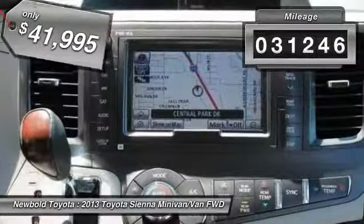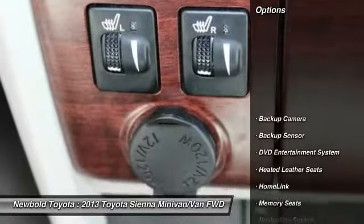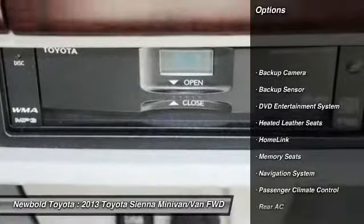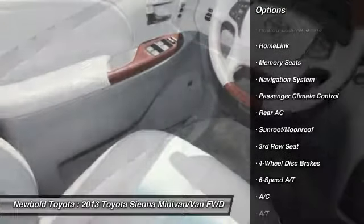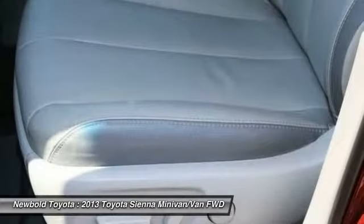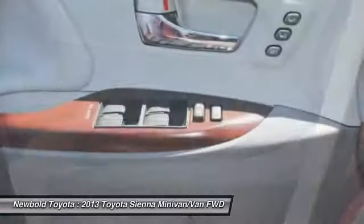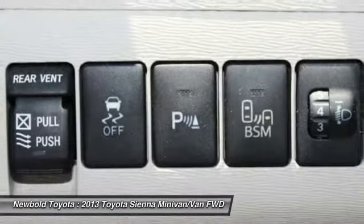This vehicle has less than 35,000 miles. Here are some of this vehicle's great options: steering wheel audio controls, stability control, power lift gate, backup camera, anti-lock braking system, power passenger seat, navigation system, keyless entry, traction control, heated seats. Drive away with a great deal on this vehicle.